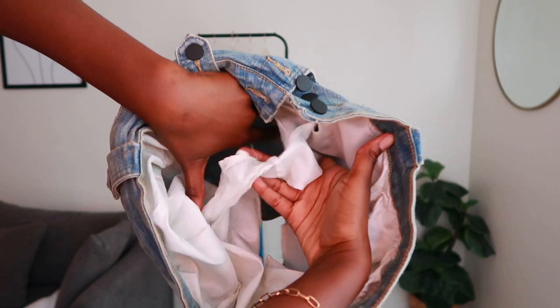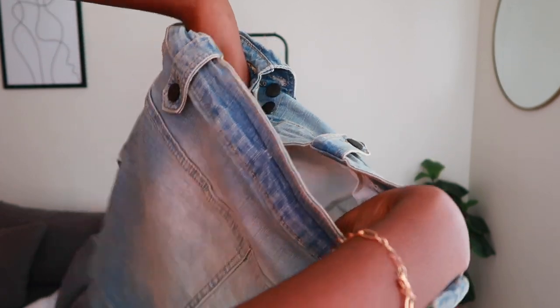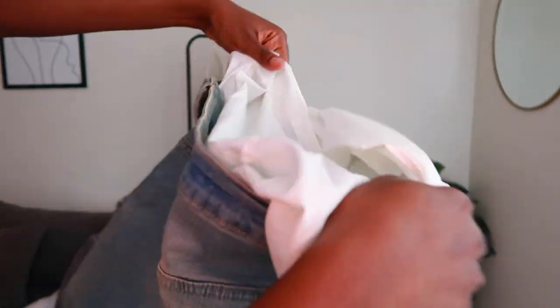And honestly, I think I'm gonna make a return for this and get me an extra large because I really like this skirt a lot. Another thing about this skirt is that it's not completely a skirt. It has some panting inside.